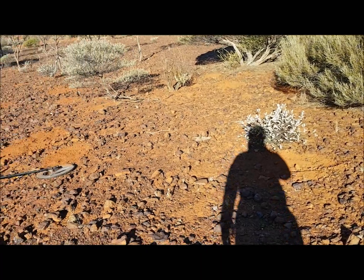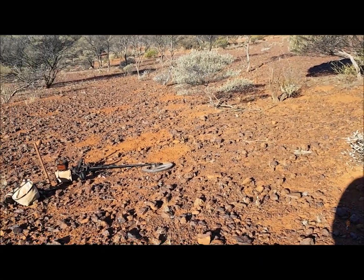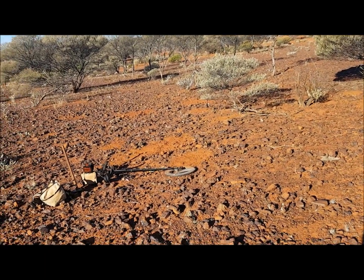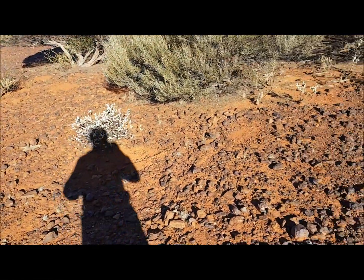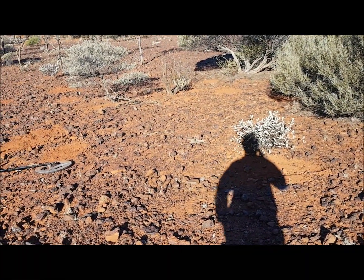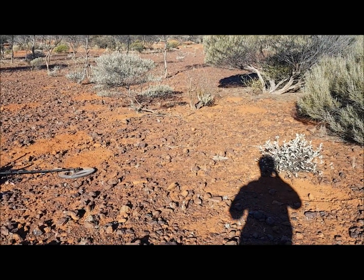4 days later, we've got 3 ounces off it now. And I just thought I'd take you for a quick walk through some of the patch just to show you how prolific a spread of gold can be. And this is what we do. We walk through the bush for days and days and days on end looking for patches like this.